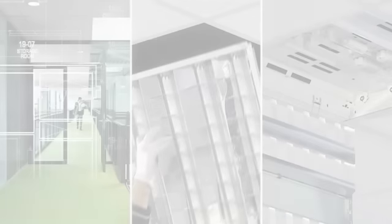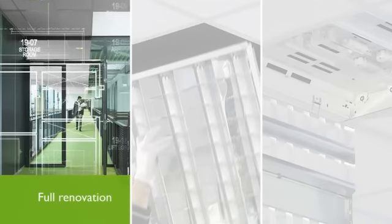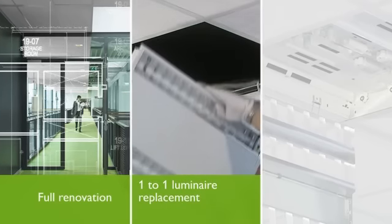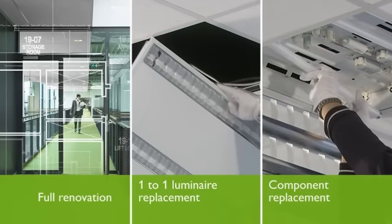Okay, now let's assume you've done this exercise and you know there's a lot of potential for energy savings. You have 3 main options. First is a full renovation, combining all 6 of the factors just mentioned. Second is a one-to-one luminaire replacement of your current systems. And thirdly, a component replacement, which means either replacing the lamp or adding simple control systems.